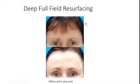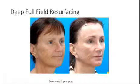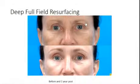This is a lady, I did her forehead and whole face. Interestingly, her brow came up. I didn't do a brow lift on her. Okay, and that's her full face a year out. So I do a lot of this in the practice and tightened up her eyes.